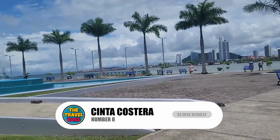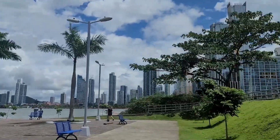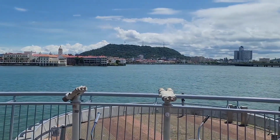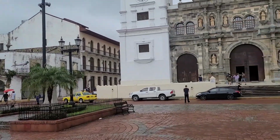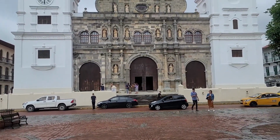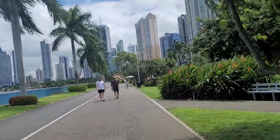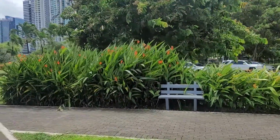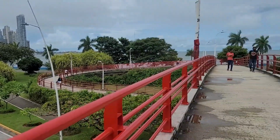Number 8. Cinta Costera. Cinta Costera is Panama City's beating heart. This 64-acre oceanfront parkway is close to the major hotels, shopping malls, and restaurants, all of which can be reached on foot. When we were in Panama, one of our favorite things to do was to walk along the Cinta Costera trails and look out over the city. This green space, which is called Coastal Walkway in Spanish, is used by tourists and locals alike for biking, working out, or just taking a break from the busy city.